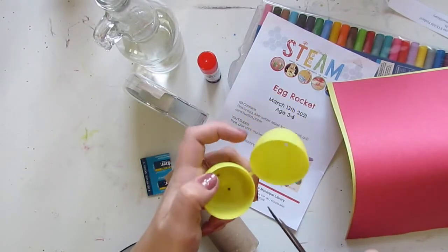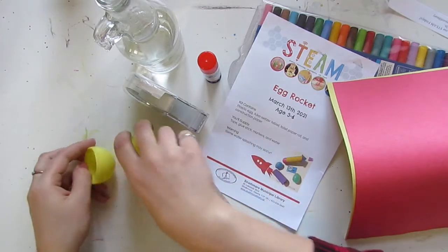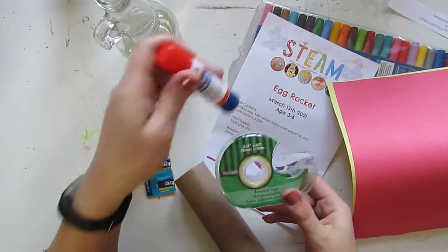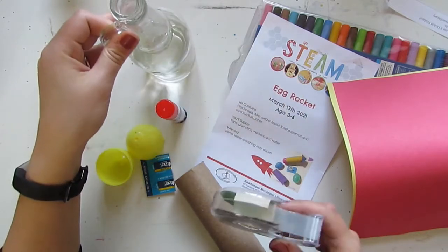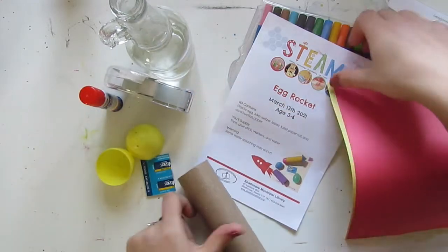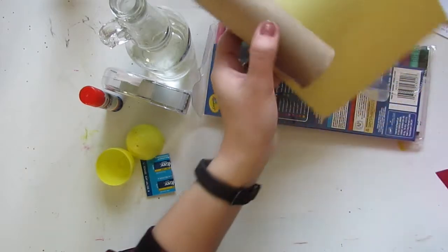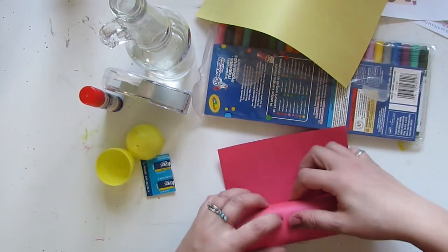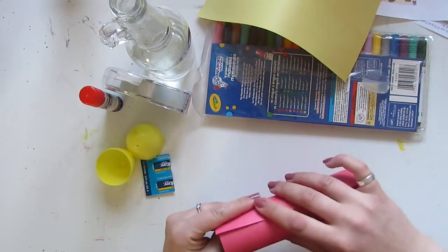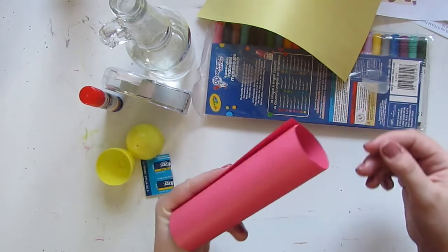So if your egg's still connected, you can just cut those apart or get some help cutting that apart. You'll also need some tape, a glue stick, and a little bit of water here. You'll only need a spoonful or so of water. So let's get started decorating. So I'm going to choose the base color for my rocket, and I think I want it to be red. So I'm going to wrap my tube in the red paper. You could cut this down to size or leave it taller than your tube.